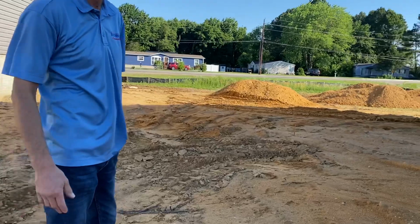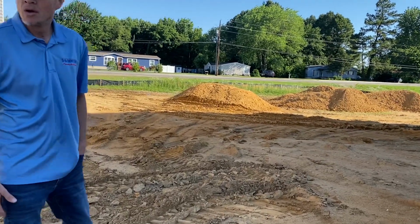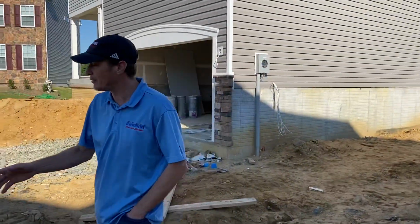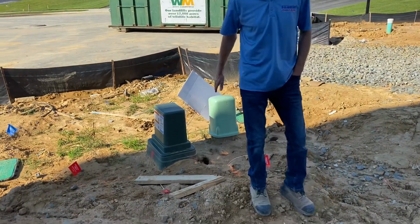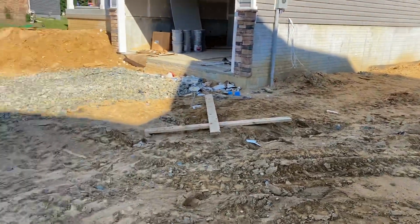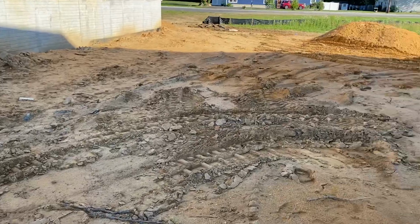I know one question they had was, where's the property line? We'll have the property line staked, but just for a rough idea, usually you can take the electrical box here, the big green one, and run back between the houses. Wow, okay. So this gets you close anyway, but we'll have stakes out here during the PSO.